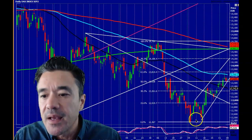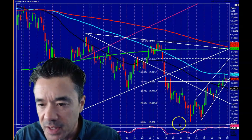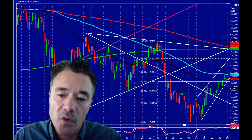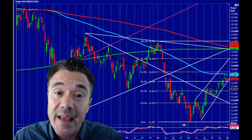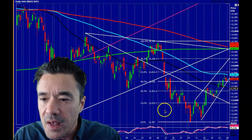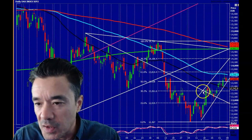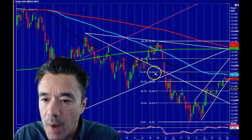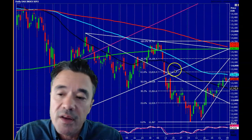DAX is bouncing nicely. Small double bottom there, which we spotted a while back, and that also suggested that we would get a recovery. But the real reason I thought the DAX would recover was because I thought it would get dragged up by the US markets, and it has, but it's been a painful process. It would have been very difficult to run a long position because we really have had some deep pullbacks. Anyway, we've managed to get to my resistance level at around 13,750, 13,850.